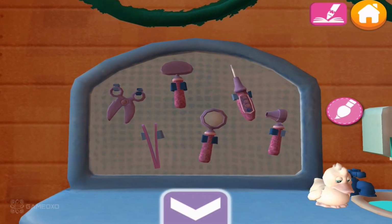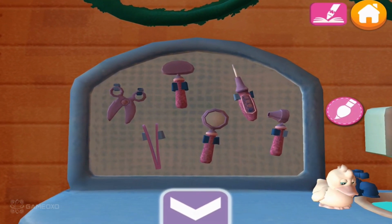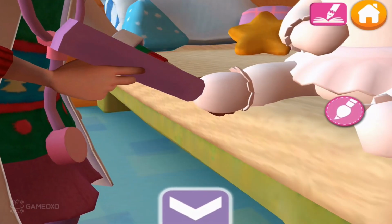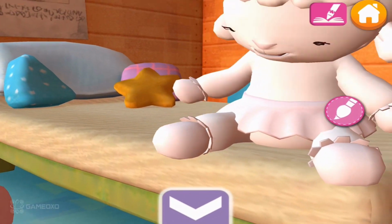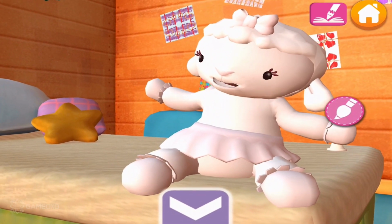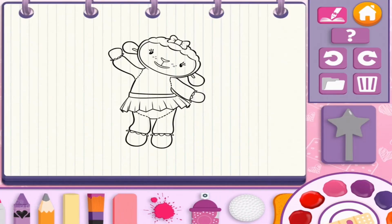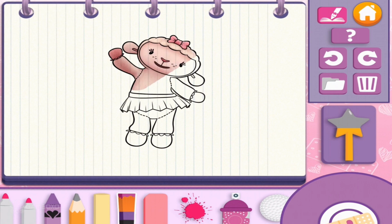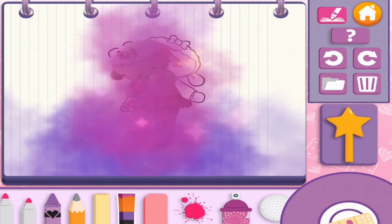I use these tools to make my toys feel better. Found them! Don't worry, this won't hurt a bit. Oh, thank you, Doc. Now I can dance and twirl again. That's my good friend, Lambie. The magic paintbrush. That looks super.